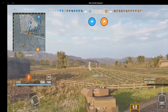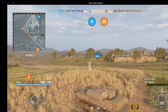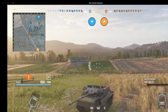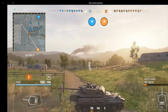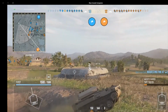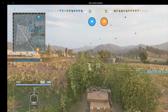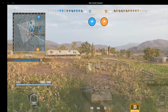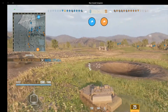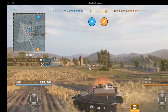Dangerous. Warning. The circle's not red, so I'm not going to penetrate that shot. Bounced one. Aha, when was the last time you saw a midget tank bounce a shot? Well, we're not doing great. Stop somehow. Say terrific, I mean horrible.